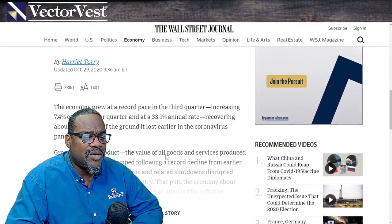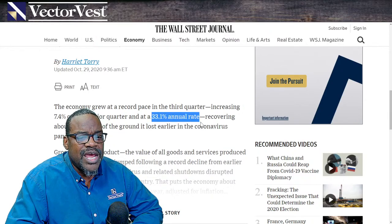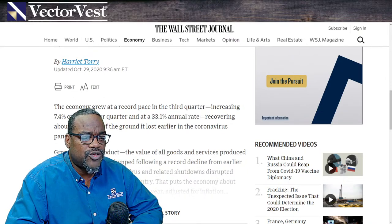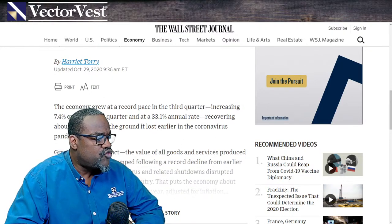All right, the economy grew at a record pace in the third quarter, increasing 7.4% over the prior quarter, at a 33% annual rate. That's huge. Now, we're still below the pre-COVID values, but that's still a big jump in one quarter, recovering about two-thirds of the ground it lost earlier in the coronavirus pandemic. The market is definitely trying to come back.